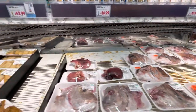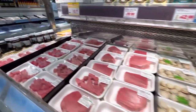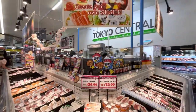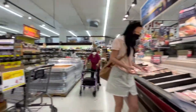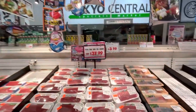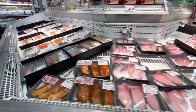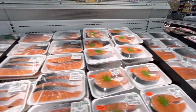Seafood section. Tokyo Central Specialty Market. So lots of seafood. Wow, they all look pretty fresh. Look pretty fresh, salmon.